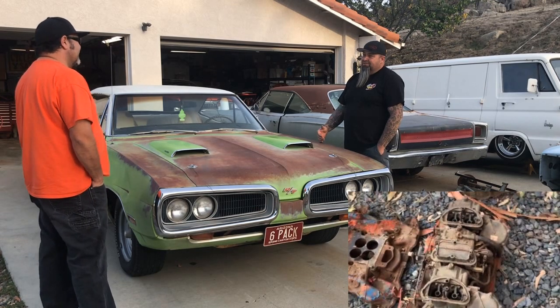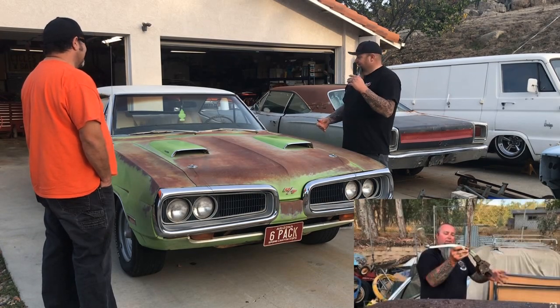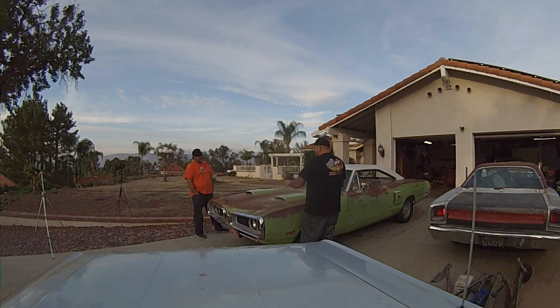But as I was doing it, the more I looked at this car, it started hitting me. It was like, holy crap, it has everything: six pack, four speed, all numbers matching, bright green. It's got scoops on the hood and on the sides. Everything about it is just like, look at me. To me, it screams muscle car. If Homer Simpson drew a muscle car, that's what it would look like.